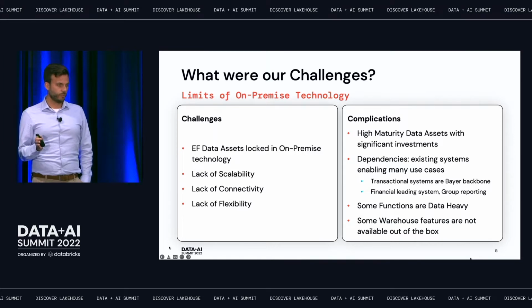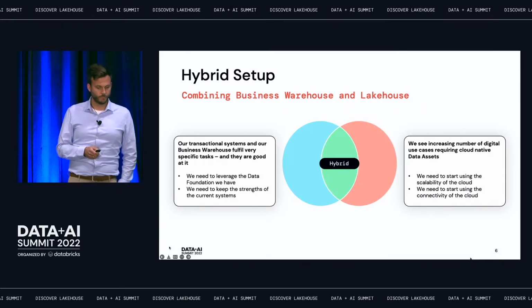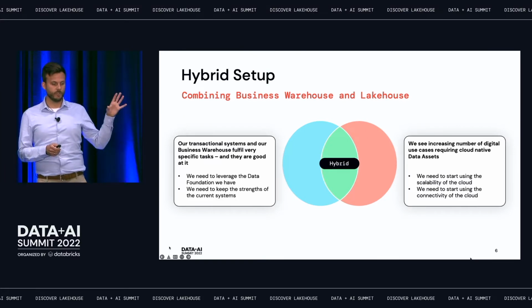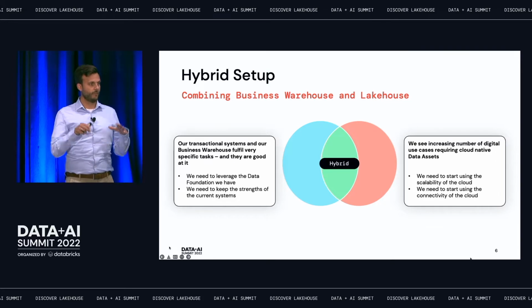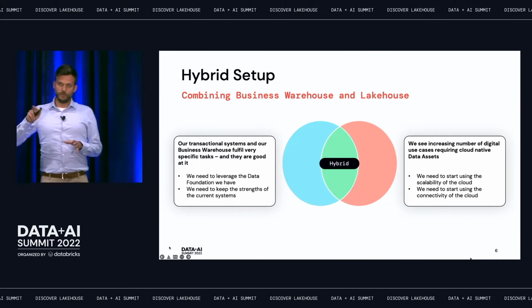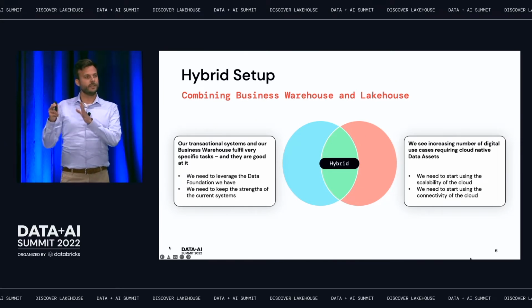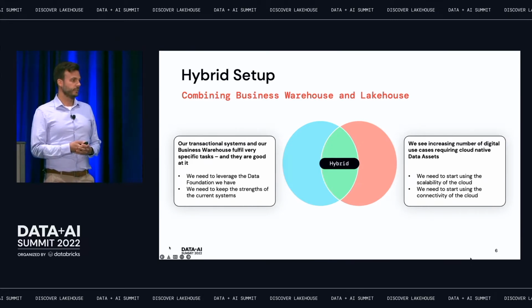Okay, so long story short, we were not going to do a full migration to a cloud platform, but we are going with a hybrid setup. So that means on the one hand, here on the left side, we really want to leverage the data foundation we have with the existing systems, because these systems have their strengths and we want to build on these, right? And we don't want to stop using that. On the other hand, as I said, we need something where we can enable these digital technologies that I was talking about, right? And that is the right side of this picture here. This is where we build this Databricks-based cloud data platform, yeah?